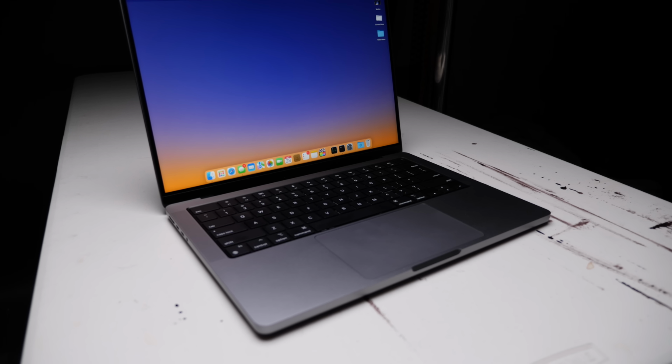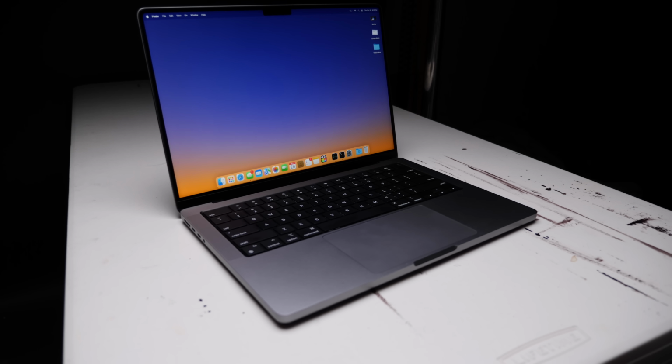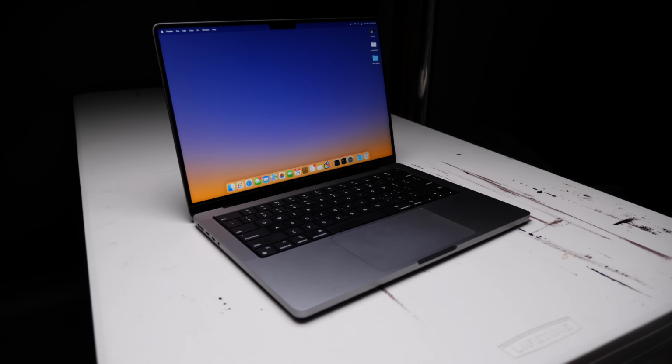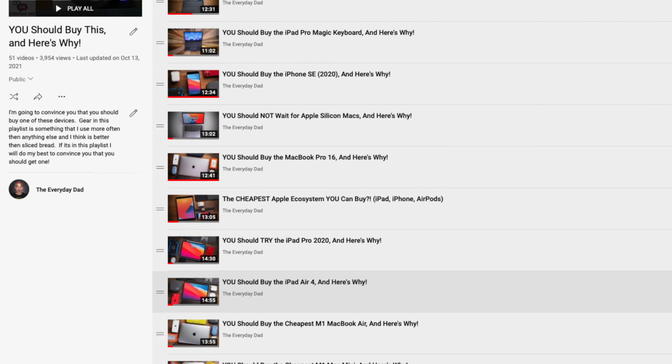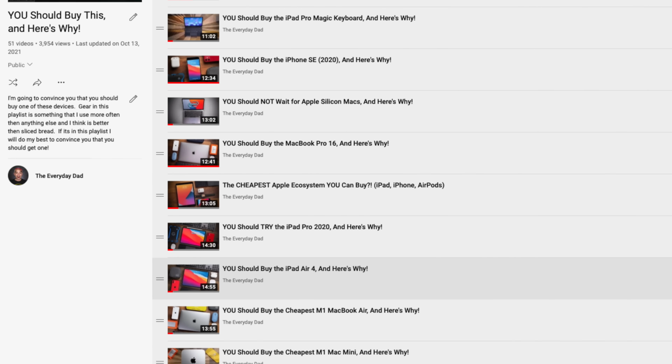First up, we do need to make a couple of notes right here at the beginning. Number one, nobody provided me this laptop. This is my personal MacBook Pro 14. I will never make a You Should Buy video without having first purchased that thing myself. And two, no, I don't actually want you to go out and buy everything in this series. Have you seen this series? This series is gigantic, but it's more about a celebration of positives of technology, and it's not a demand for you to purchase.